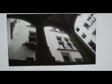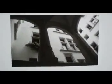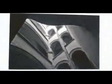Here are some more of the same area of architecture. In this case, rather beautiful arches, and I've worked on quite extreme contrast to frame these images.